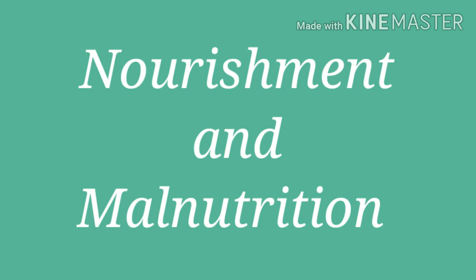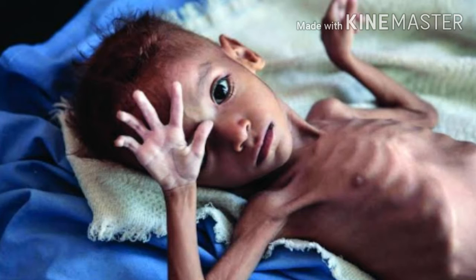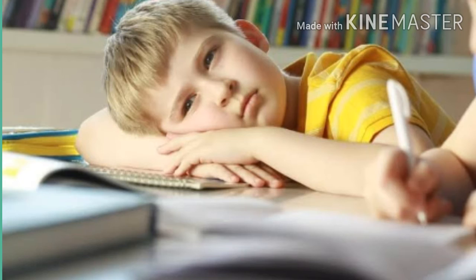Nourishment and malnutrition. Malnutrition means lack of good food. For our body to be well nourished, we must get all the different food constituents in the right quantities. If a person's diet lacks some constituents for a long period of time, that person does not get proper nourishment. Malnutrition has serious consequences for the person's health. For example, if a person does not get enough carbohydrates and proteins, their growth is stunted, meaning growth will not take place properly. They feel constantly tired. They cannot cope with their studies or games or other tasks. Deficiencies of vitamins or minerals cause some specific disorders.